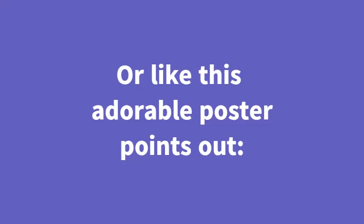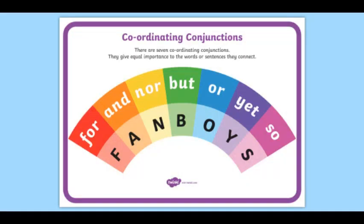Or, like this adorable poster points out, fanboys. For, and, nor, but, or, yet, so. Now you can remember them forever.